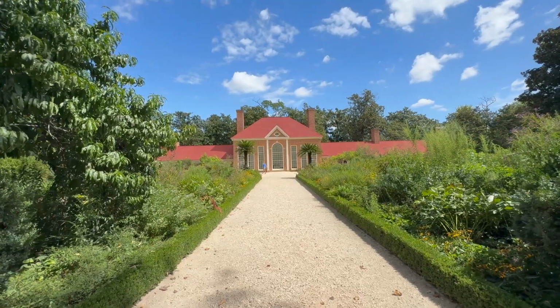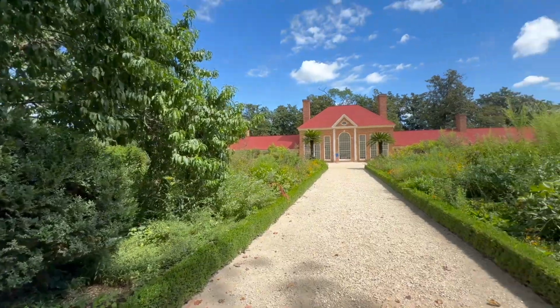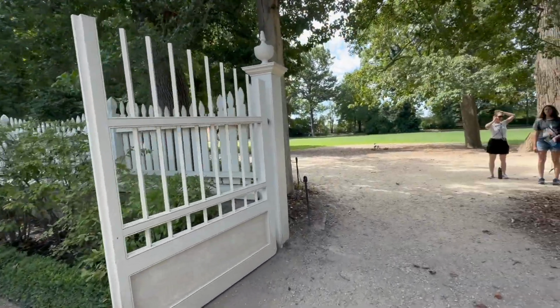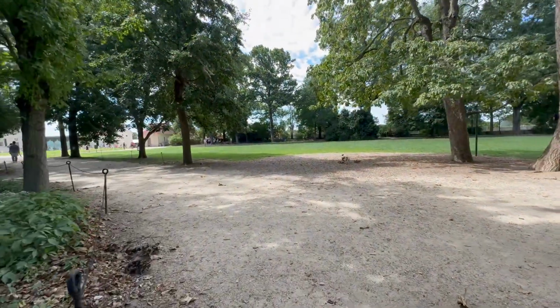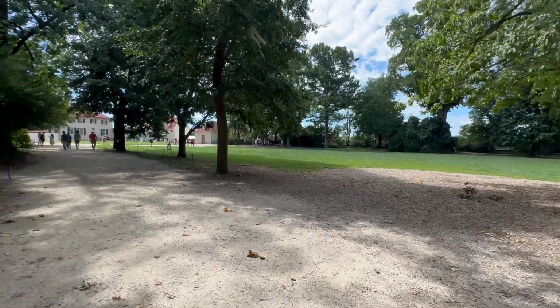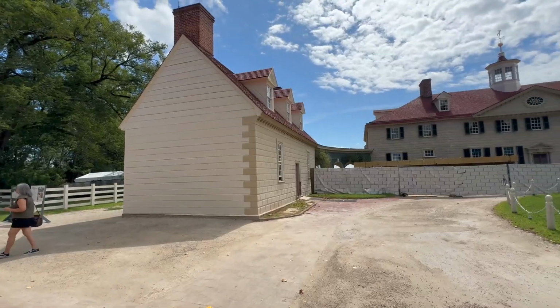And I took a walk through the mansion grounds and headed towards the Potomac River to get some stunning views to reflect on my trip. Yeah, not too bad.